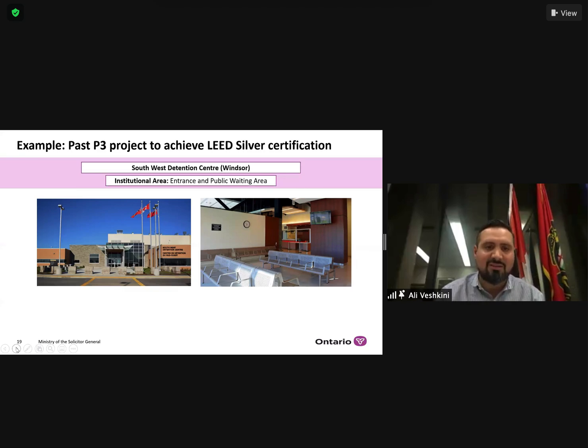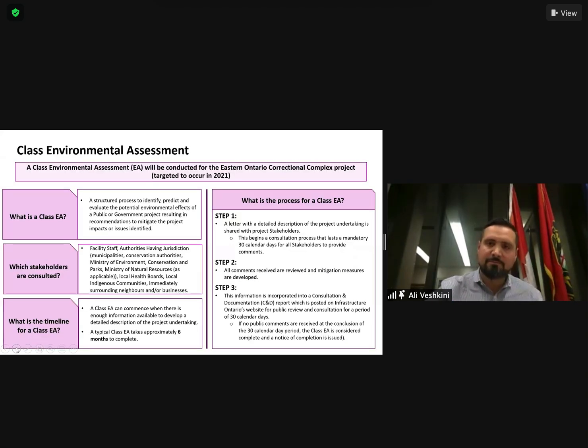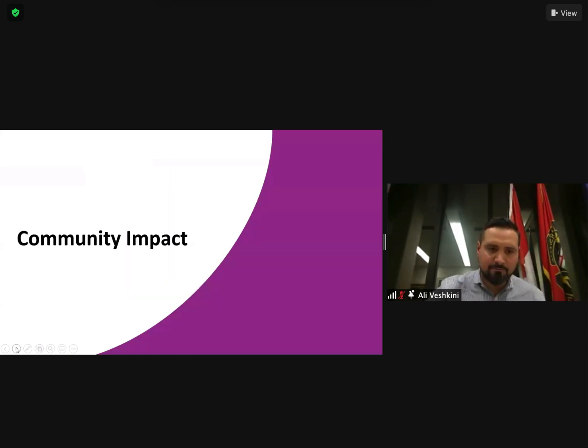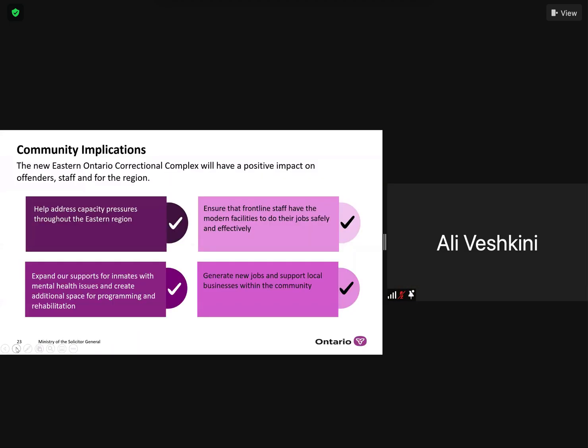And so hopefully just from this example, you can see that what we build is not something that is visually offensive or will dominate the space that it's built on. So in terms of moving on, we'll hand it over to Daniel and we'll talk about the community impacts. Yeah, so if we can move to slide 23, I'll ask Karen and Renew to talk about community impact.